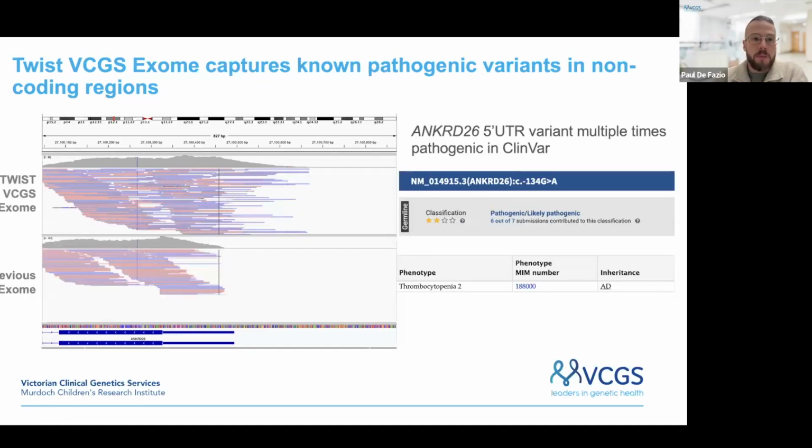Just to illustrate what I mean by targeting these clinically relevant regions, here are some screen grabs from a few samples where I'm comparing the previous exome to the VCGS Twist version 1 exome, to show you where we've increased coverage for these clinically relevant regions. This is an example of a variant in ClinVar in ANKRD26, which is multiple times pathogenic in ClinVar. It's associated with thrombocytopenia. It's a UTR variant. There's some coverage down here in our previous exome chemistry, but you can see this really covered quite well in the Twist version 1 exome, making us confident that we would detect this variant.